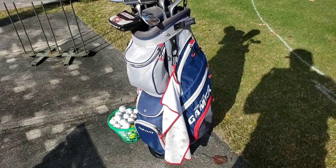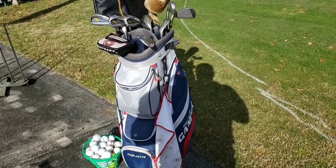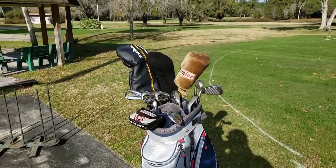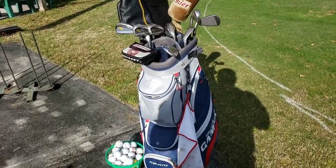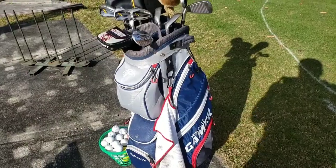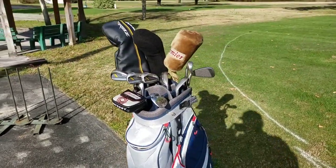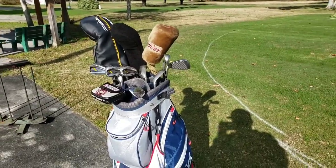And considering that I went from literally zero golf equipment to the next day having a whole bag of golf equipment, it was nice to save a few dollars off the rip. But it's got everything you need. It's got a few pockets here, a few pockets on the front, a little cooler down there to keep your crispy boys in if that's the kind of thing you're into.